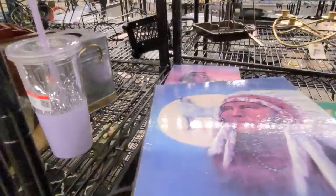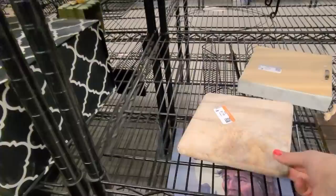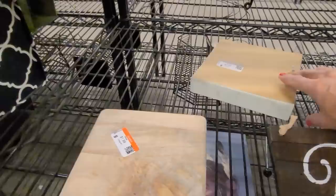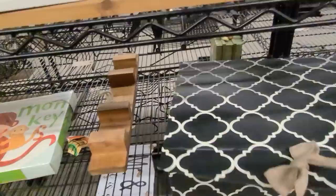Some Native American art pieces here. They're really, really heavy. They're mounted on that particle board that was popular in the 70s. There's another bigger piece down there. I'm sure that's really, really heavy. Box.